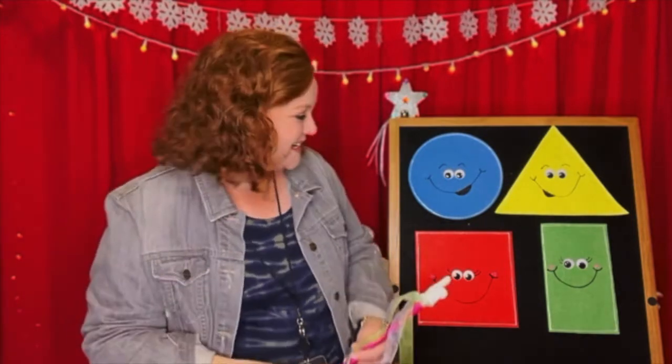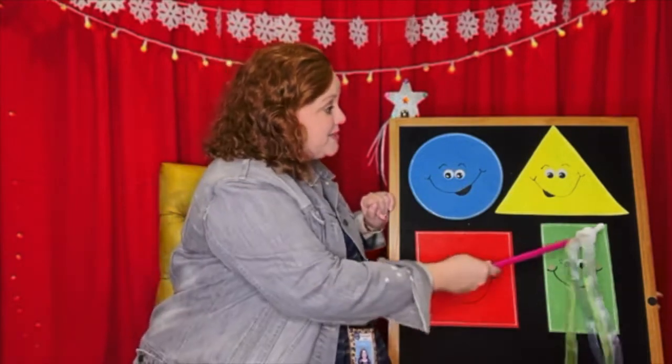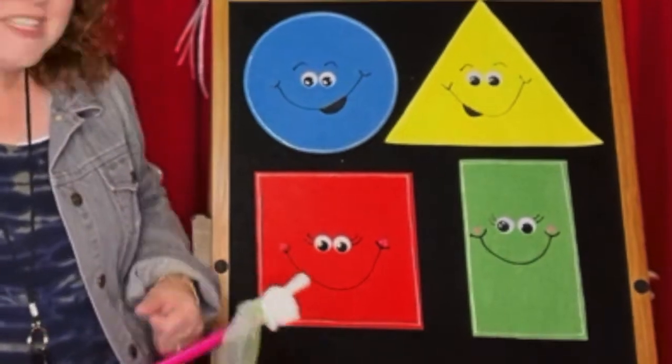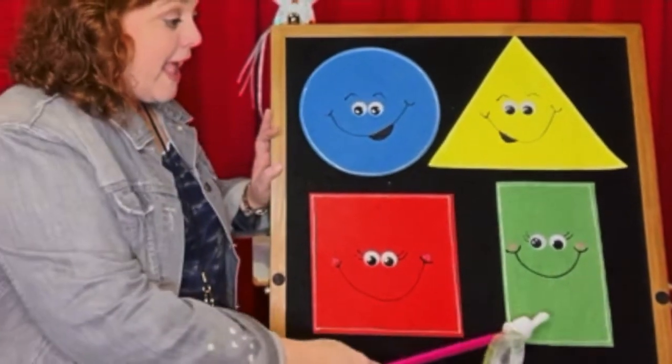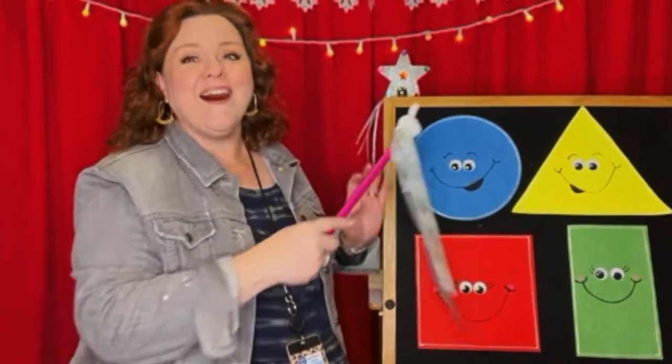You're doing great. And I'm Brother Rectangle. I'm shaped like a door. Down, over, up, back. Down, over, up. Do you see the difference between the square and the rectangle? The rectangle is long, right? Good job and good writing.